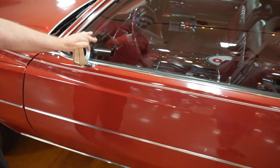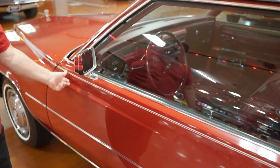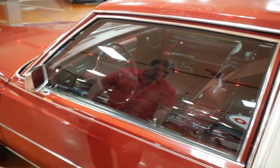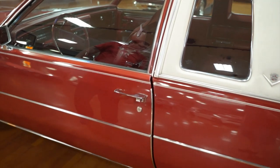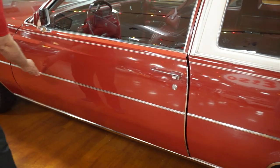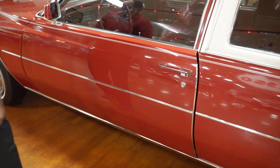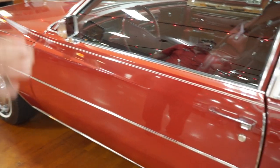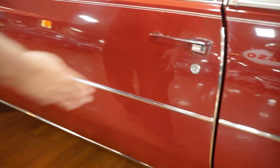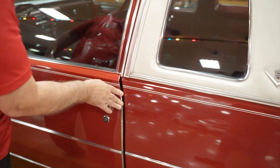Tinted glass, of course. The dashboard has no indication of warpage whatsoever or cracks or anything else on it. Single mirror, it's remotely adjustable from the inside. Door strip going down the side of this vehicle. There's absolutely no dents whatsoever in it. I don't see any marks at all in it, absolutely none. Look at the fit of the door to the front fender and also to the rear quarter panel. It does have its door guards on it, which were factory installed.